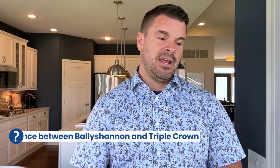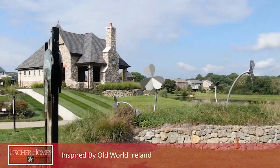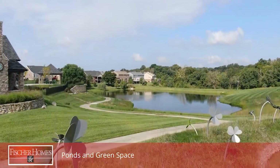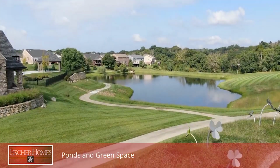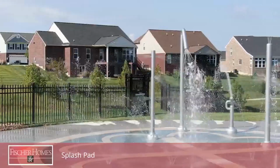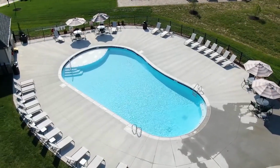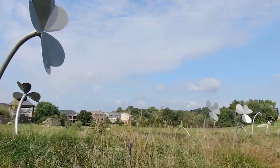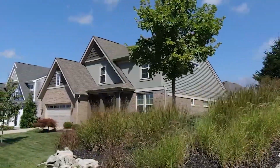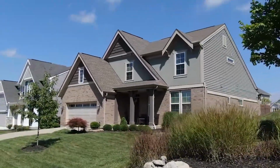Ballyshannon is an Ireland themed community. Right in the entryway, there's a couple acre lake with a nice walking path around it. There's also a big cobblestone tower right where the pool is. It's got a splash pad with a 4-leaf clover shape. There are big rolling fields where you can see off into the distance, and wildflowers. It's got that really awesome grassy knoll kind of feel to it.